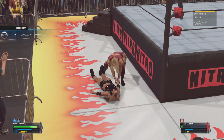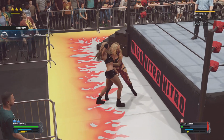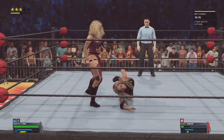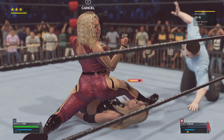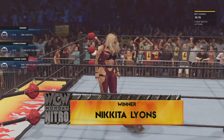She heads out of the ring, but she needs to pay attention to the ref's count. Goes under the ropes to get back inside. She's gonna try it again. And Keibler, Lyons with a leg drop. Is that what it takes to beat Stacy? And that'll do it, folks.